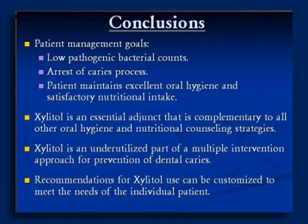Conclusions. Our patient management goals in our office are low bacterial counts, arrest of the caries process, and the patient maintains excellent oral hygiene and satisfactory nutritional intake. Xylitol, we see it as an essential adjunct that's complementary. It doesn't eliminate brushing, flossing, and so forth, but it's complementary to other oral hygiene procedures. Xylitol is underutilized, obviously. We're here, we're learning about it. How do we get the word out to everybody else? Recommendations for xylitol use can be individualized to individual patient needs.